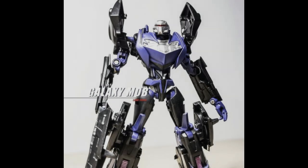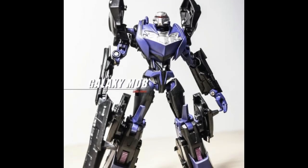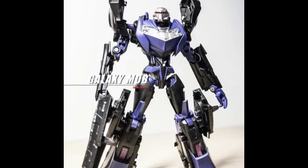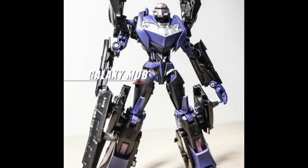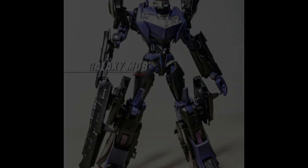APC seem to be basically drip feeding us pictures of their take on the Viacon, and this is the full color version of the Viacon. We saw the prototype, we've seen all kinds of things. This is the full color version of the bot mode. Cool, I'm gonna pick this up, full stop.